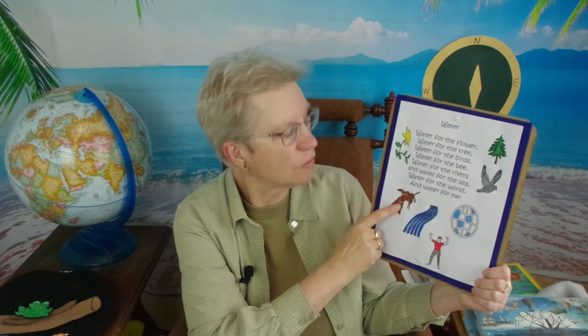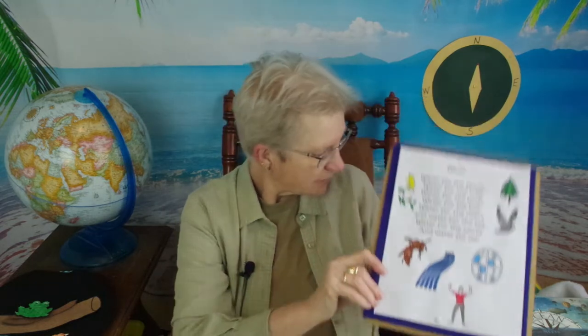Last time we learned a poem about water. Do you remember it? I've got our little picture here. Let's say it together. Water for the flower. Water for the tree, water for the birds, and water for the bee. Water for the rivers, and water for the sea, and water for the world, and water for me. Yeah? That's right, because everybody and everything needs water.